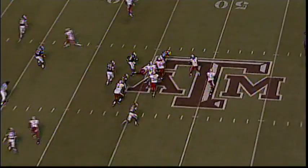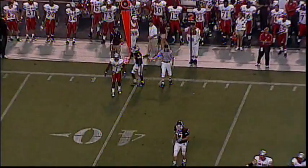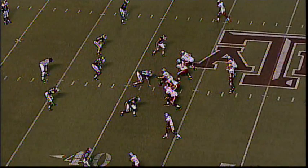Rolling right, Porter cocks his arm, going to throw it away. He'll work the clock down to a minute. Porter sacked under pressure. Brings Ron Miller up, third down and three. Third down, all the thirds again, 2-8. Both teams with three timeouts.